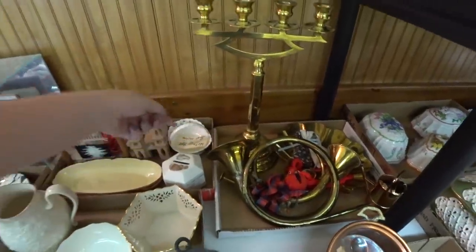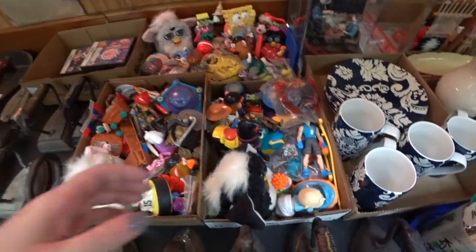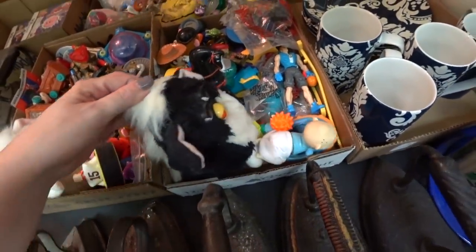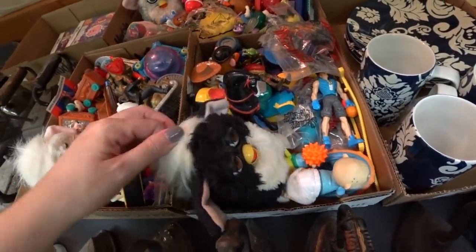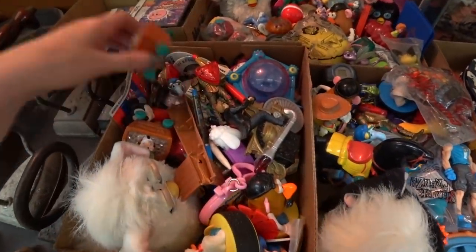It's a little stick that sticks out. Yeah. It's in there. That's cute. I like that. Oh, there's Furbies on here. Hey, that's the skunk. Interesting. I'd be interested in that.